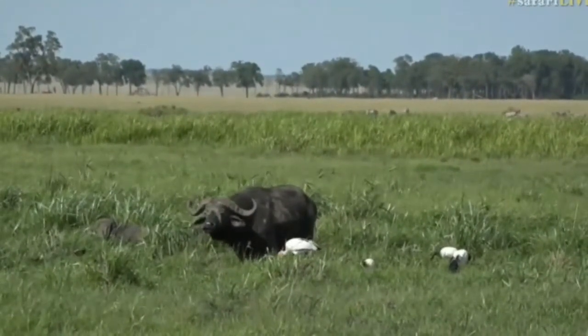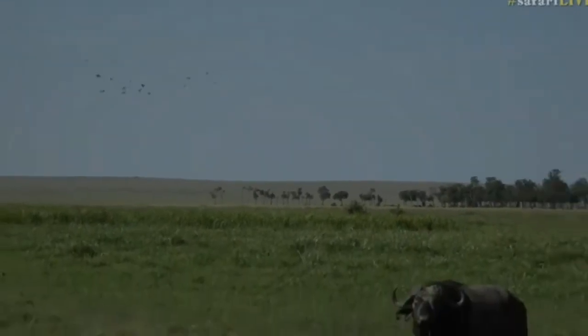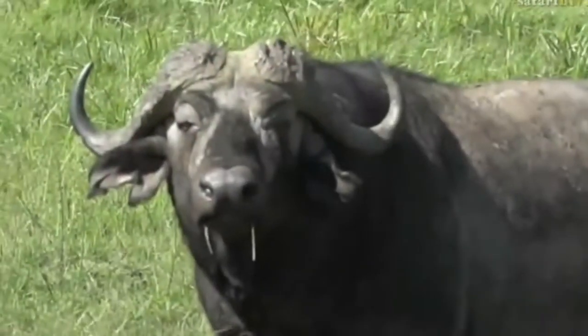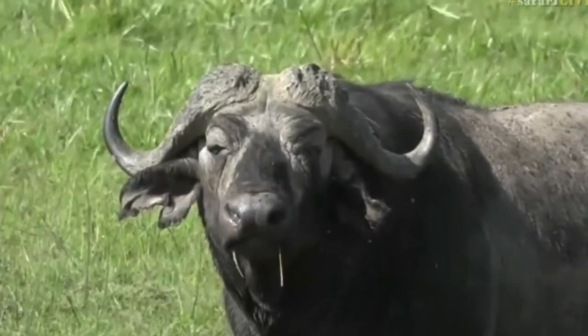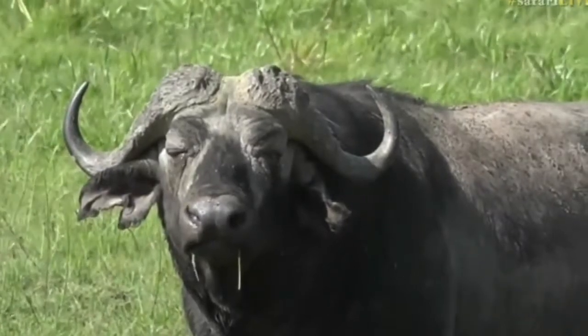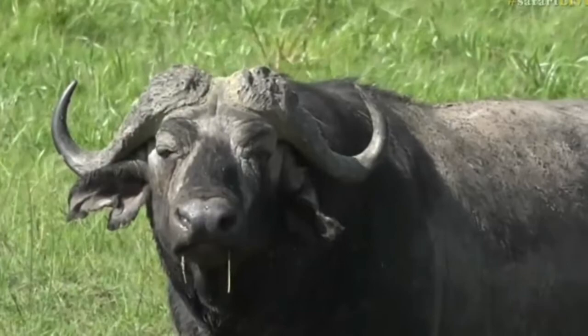Oh, wattled starlings flying in. Gonna land around the buffalo, I'm guessing. Or they are not going to land, they're going to fly over the buffalo. So wattled starlings, that's another one. No oxpeckers on these buffalo, I suppose, with so many animals to choose from to land upon. Buffalo aren't as important. Oh, he's a grumpy looking sod, that one. He has not taken his eyes off us since we stopped.